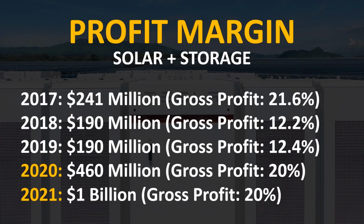In 2021, with the numbers we've talked about, I believe it's possible they could get to $1 billion of profit from Tesla Energy. In the very near future, as I've laid out, I believe Tesla Energy is going to be a very important profit center for Tesla and a big part of their business as a whole.